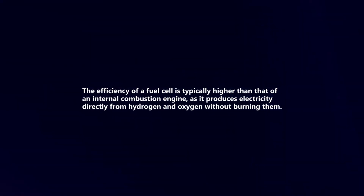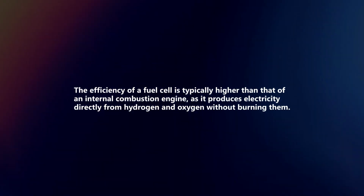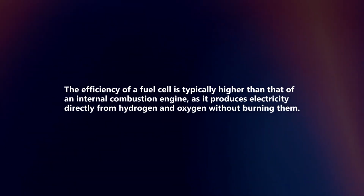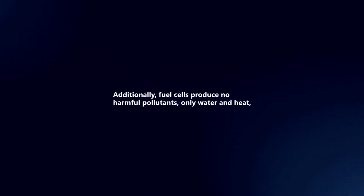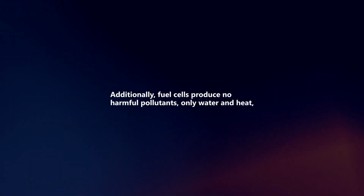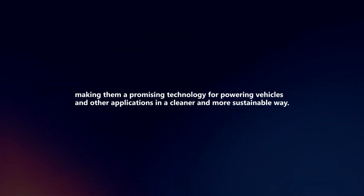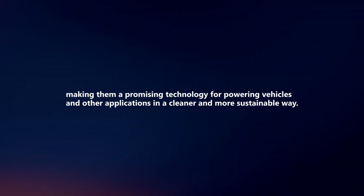The efficiency of a fuel cell is typically higher than that of an internal combustion engine, as it produces electricity directly from hydrogen and oxygen without burning them. Additionally, fuel cells produce no harmful pollutants, only water and heat, making them a promising technology for powering vehicles and other applications in a cleaner and more sustainable way.